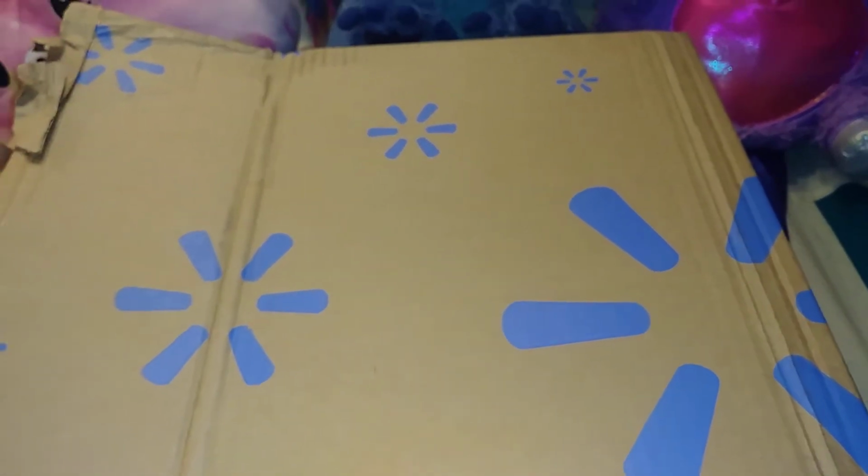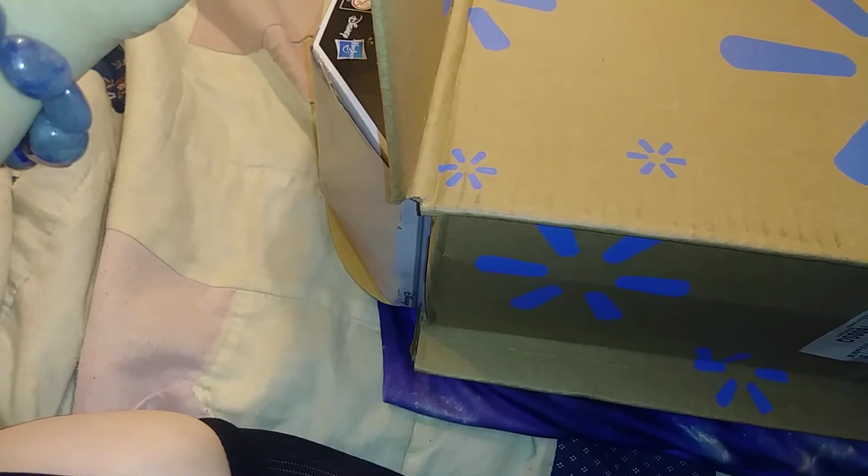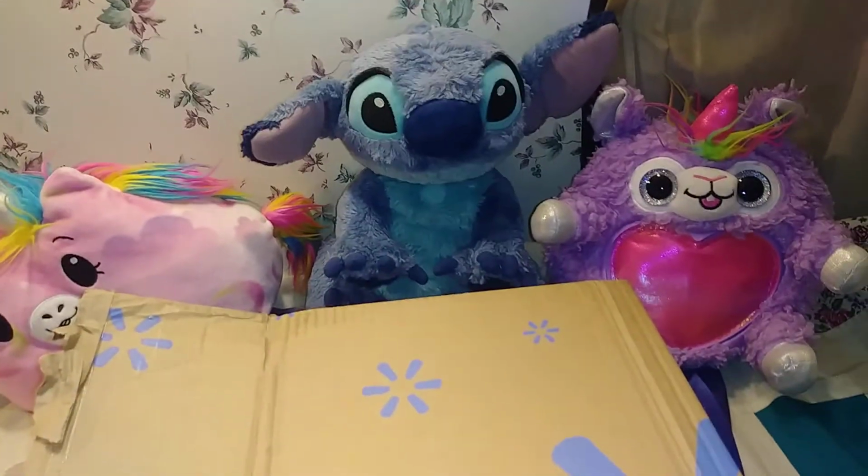Trying to do this with one hand. Let's see, give a little peek around the corner. Oh, you can't really tell what it is. Uh-oh, you see the word Hasbro and Disney. What could it be? Remember our clues. Stitch and space.